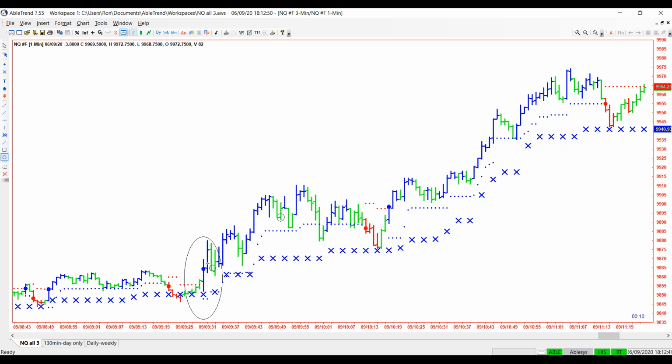So we're going to get long over here at 65. We've got our 2 green bar stop there. Very clear, very obvious. Nothing to think about. There's nothing subjective about AbleTrend. It's either yes, it's a trade, or no, it's not. Your signals are exactly the same as mine, unless you have TradeStation, then it's slightly different. And we're stopped out right there because it would blow through our stop. So we're out at 90.